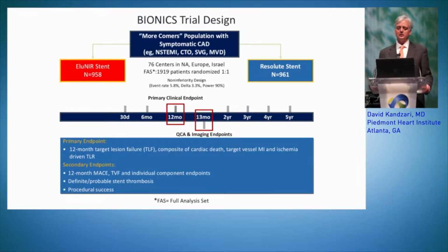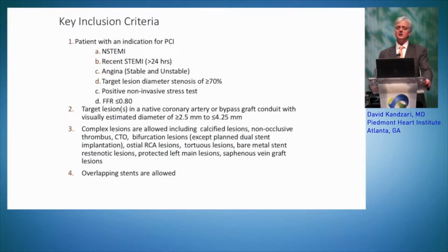Importantly, in this trial too, the study as a non-inferiority trial estimated an event rate of 5.3% with a delta of 3.3%. 5.8% rather. And specifically with the BIONICS trial, this study represented what we might describe as a more real-world clinical trial design. That is, the trial specifically included a much broader, more complex patient population with regard to clinical indications and lesion anatomy, compared with historical pivotal trials of drug-eluting stents.